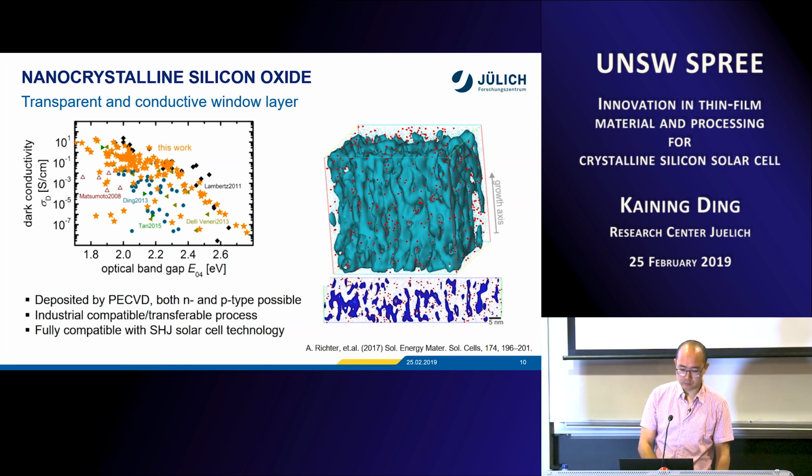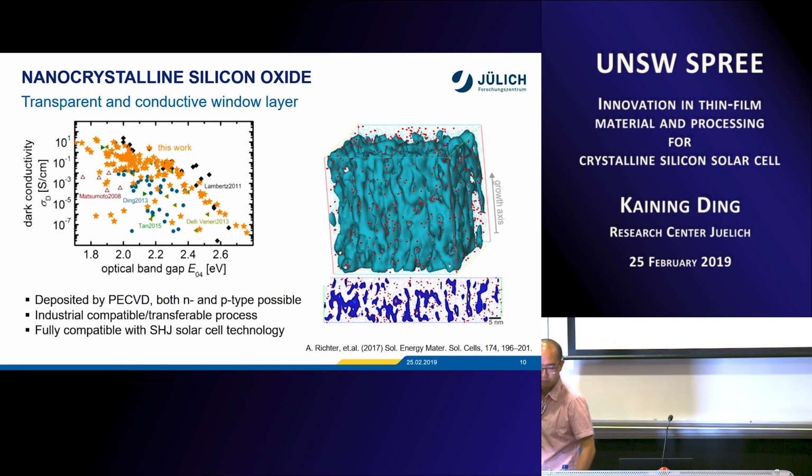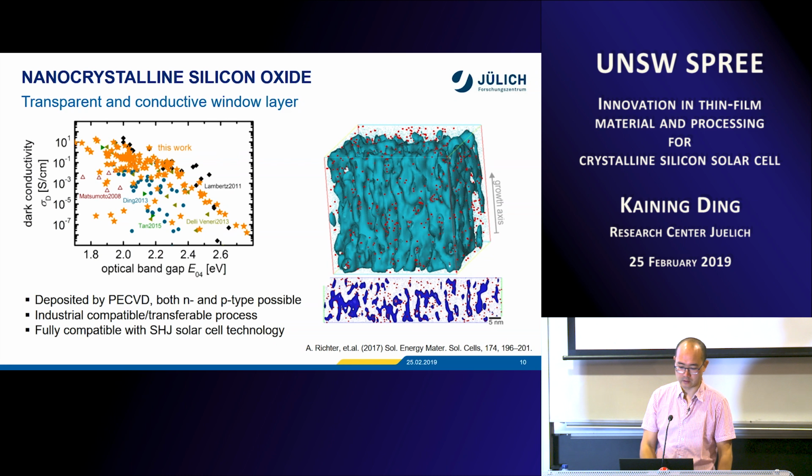So for this material, microcrystalline silicon oxide, you can see here the dark conductivity plotted versus optical band gap. Intrinsic and doped amorphous silicon are mainly around this area. By using this microcrystalline silicon oxide, you can have a better compromise between optics and electronics, depending on how much oxygen you add to the process. This material has found its way into mass production in silicon thin film solar cells as an intermediate reflector. But for silicon heterojunction solar cells, I think many companies have tested it already.